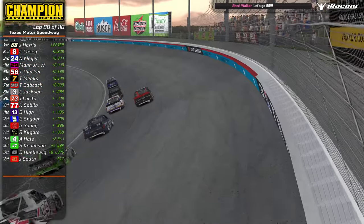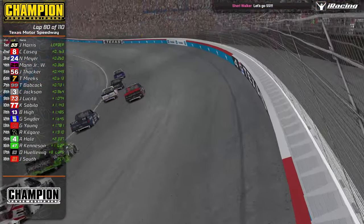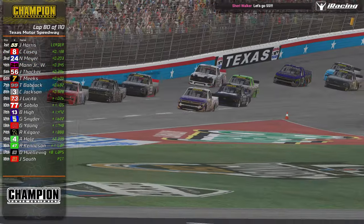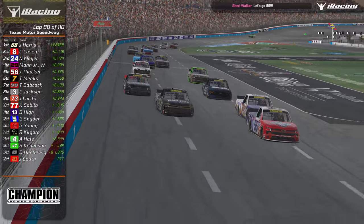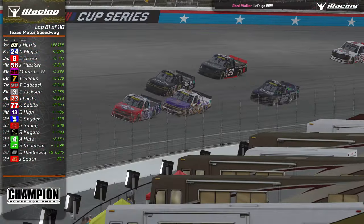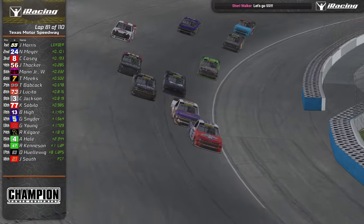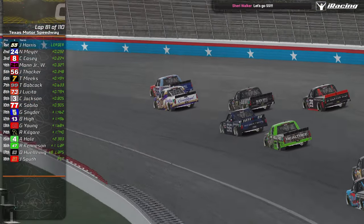Side by side for third. Here comes Nathan Meyer. We can't count him out. That's one driver who does have an extra set of tires to play with. Here he comes to the inside of Carter Casey. I think he's just as good as Casey and Harris. Add the 24 to the mix. I know the cautions have broken this thing up and made it a little bit of a hard watch through the middle of this, but I guarantee you it's going to be for the benefit of this finish.